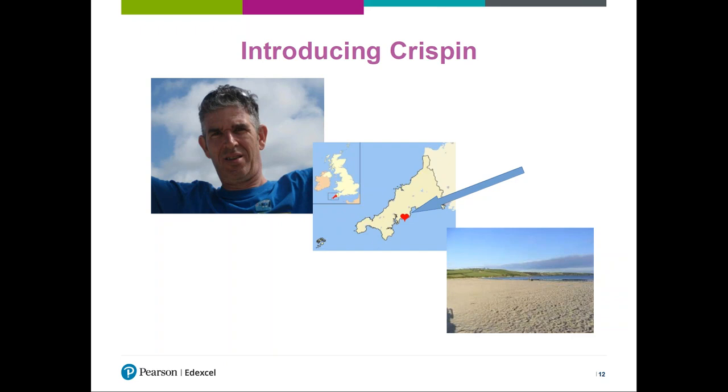I pulled out this picture of myself because I currently have what we are calling a lockdown haircut, which means I've got hair everywhere. So I found one where I'm looking a little smarter, and I'm lucky enough to be based in the very bottom corner, southwest corner of the UK, as you can see on that little map there, and even luckier to have that view from my office window. So that's the view I'm looking out on at the moment, although it is a bit grey and cloudy here.